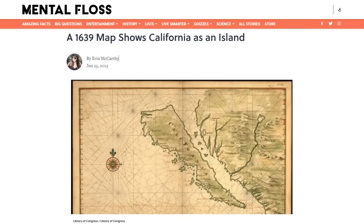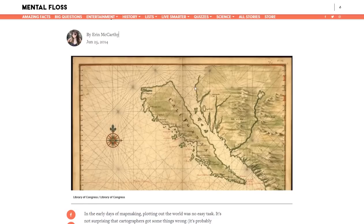Now, if you missed it, right after this video, you'll see it pop up. Please go watch the one on the mega floods coming to California. Here we see a 1639 map showing California as an island. That's kind of interesting. You also spell it funny. California.